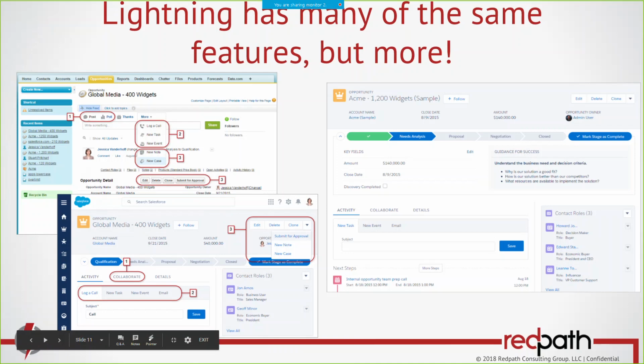So you'll see a lot of the same core features that you've worked with in Classic. You have your log a call, new task, event that you've seen at the top. You have your Chatter posts on different records. Just as you would in Classic, you have a lot of those same things, but it's so much easier. It makes things a lot easier to manage and access without having to click through things, and things are just generally designed around the user altogether. We have a lot of other cool features that really change the way that you use Salesforce, but it's not a change that would make things drastic. It's for the better of Salesforce. And as we get through the presentation, you're going to see all the cool things that it does differently than Classic.